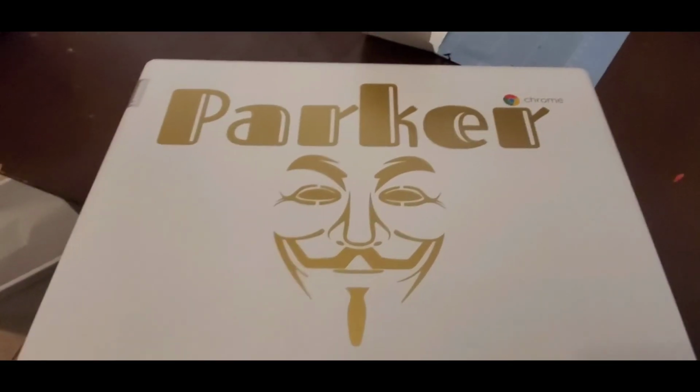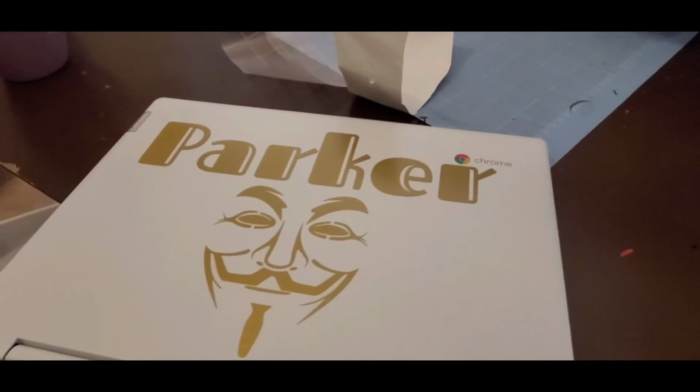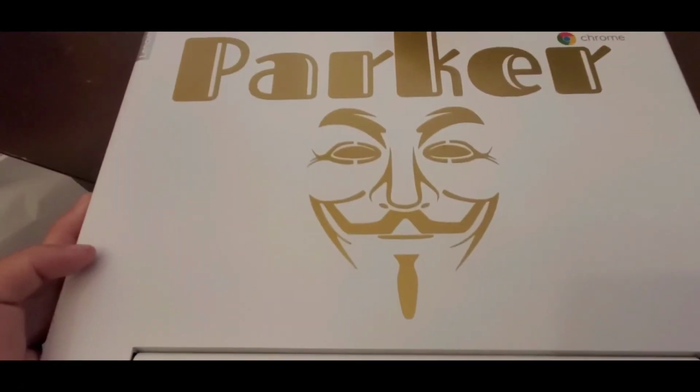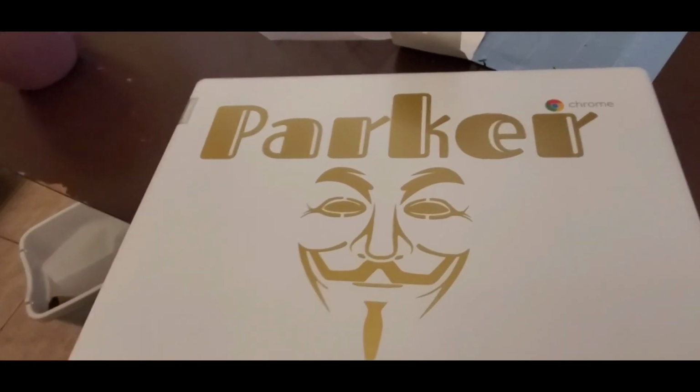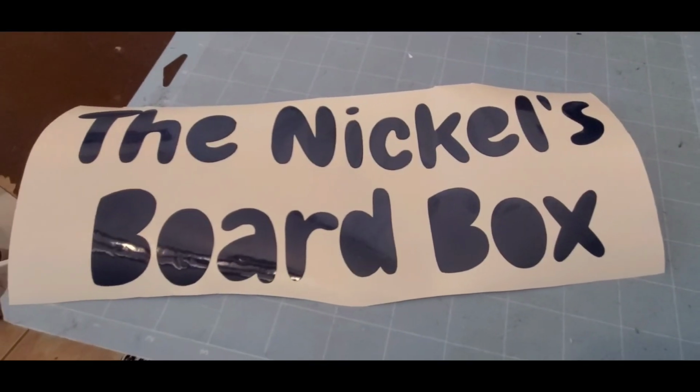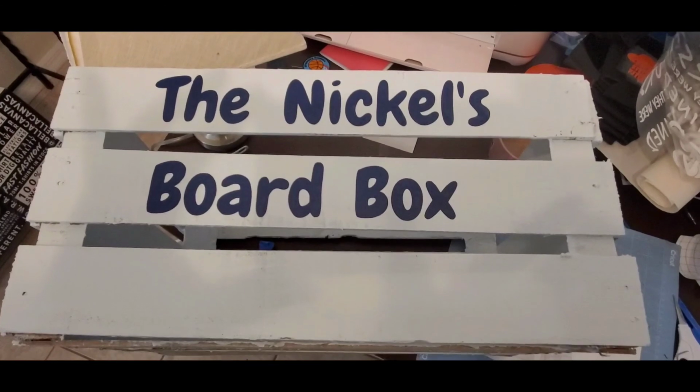So we got up early and made Parker his new decal for his laptop. It's the hacker mask. This is my next project. It's looking good.